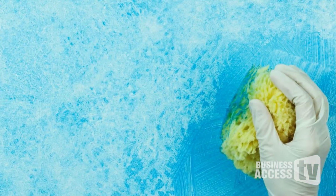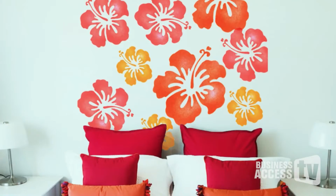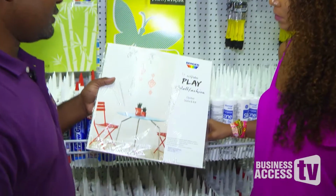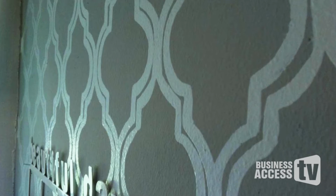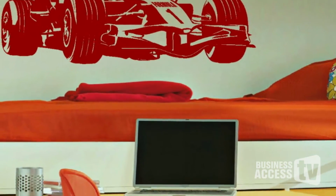You can go with sponging, you can go with dry brushing. They have any number. You can go with stenciling, and that's like the new thing now. And I think Berger has some stencils, all kinds of little patterns that you could put. So if it's a playful room you want for your daughter, you can go with maybe some butterflies. They have a variety of them, and it can change the look of any place. Like a nursery, get it more exciting, you know.